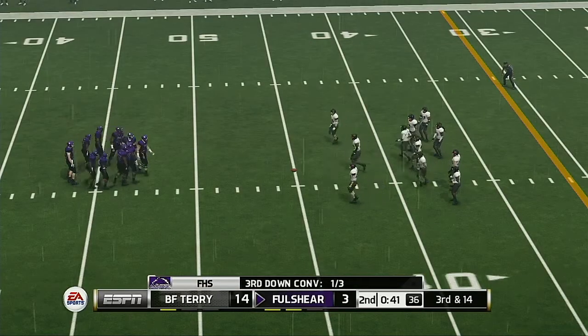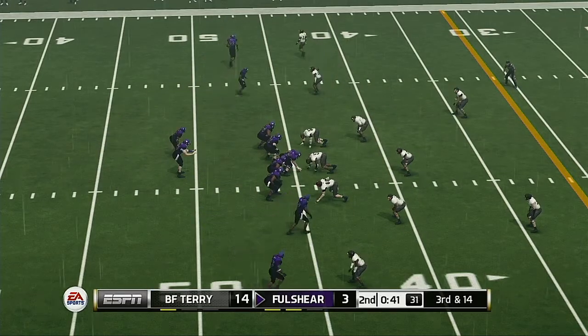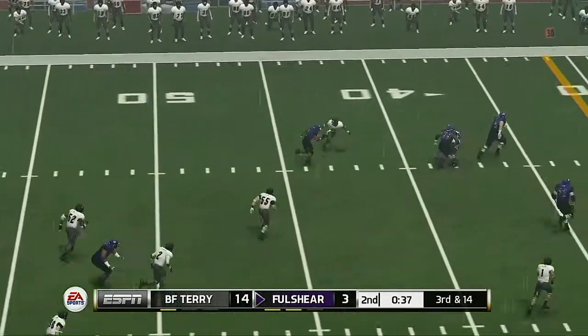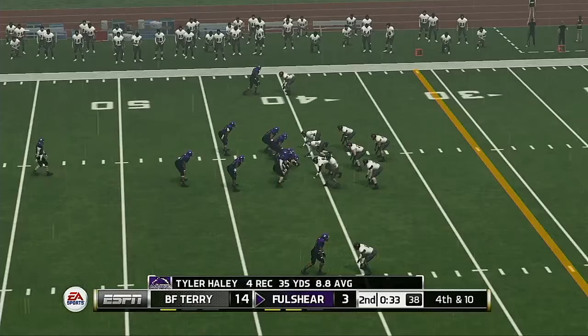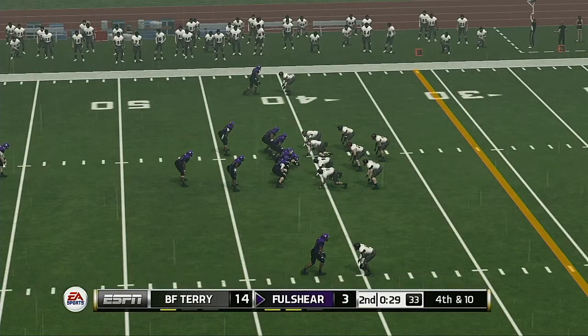Third down now, and they need to get it down to the 31. Zips it to the back, and he's tackled at the 41-yard line. James is tackled at the 41-yard line. Fourth down. He'll try to change the field position and especially not get it to the end zone.